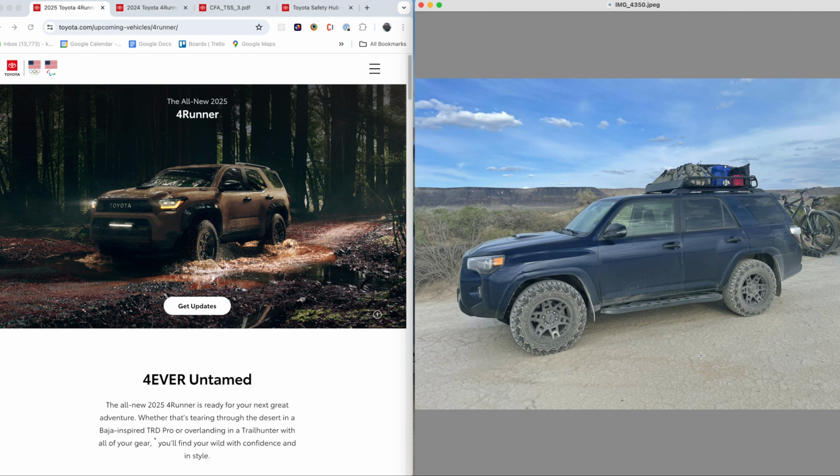But yeah, I thought as an owner and kind of a power user of the 4Runner, I could offer some pros and cons, what I think so far, kind of first impressions of this 6th Gen.